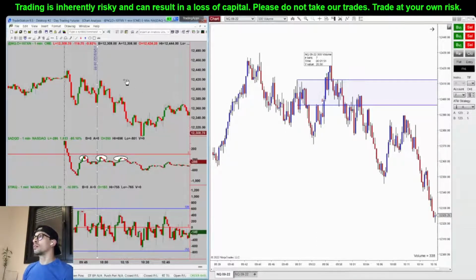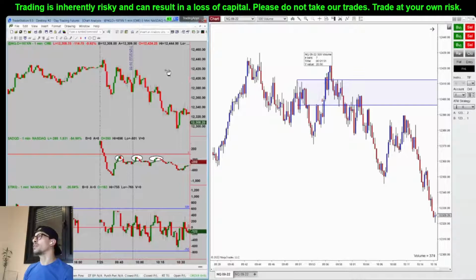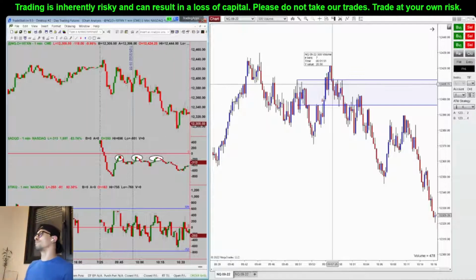I was watching the market, and I realized that we had a little bit of weakness today, and I was trying to get short. My first signal was here, but when I got filled here at 9:55, the tick chart started making things against me, even though the ADQD was in my favor, below zero and retracing. The tick wasn't. So I got stopped out.